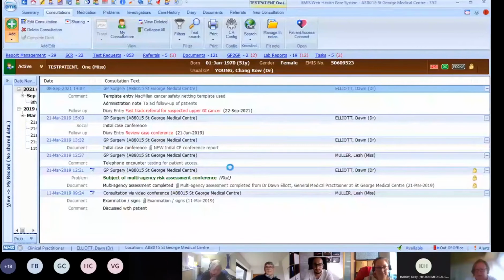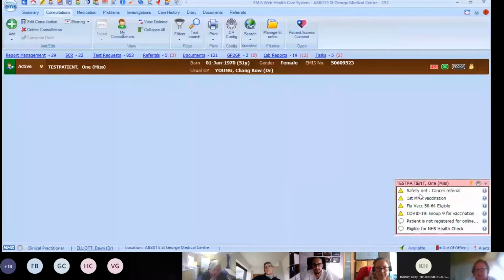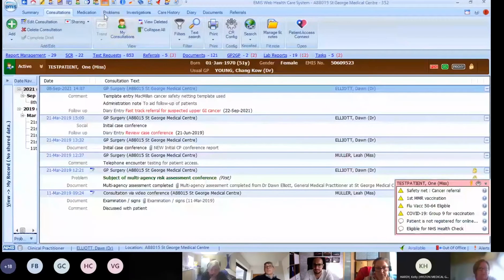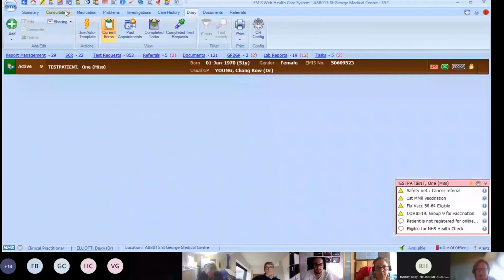So as you can see here, a safety netting code suggested that I've made a cancer referral, which appears in the due diary dates and can be searched upon. And then obviously can be cleared once that information's come through. So we've found that to be really useful.